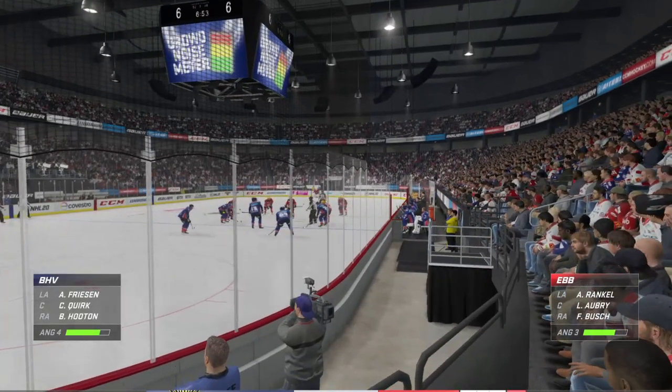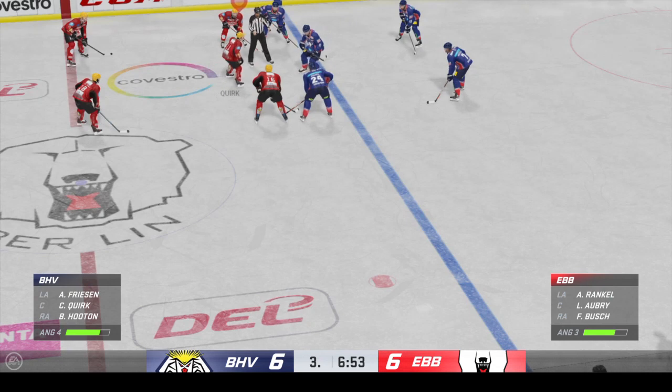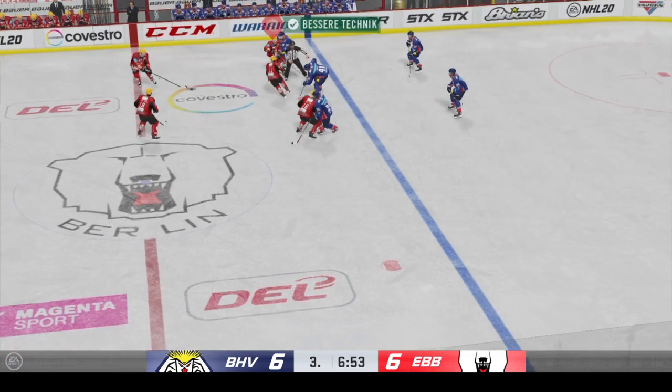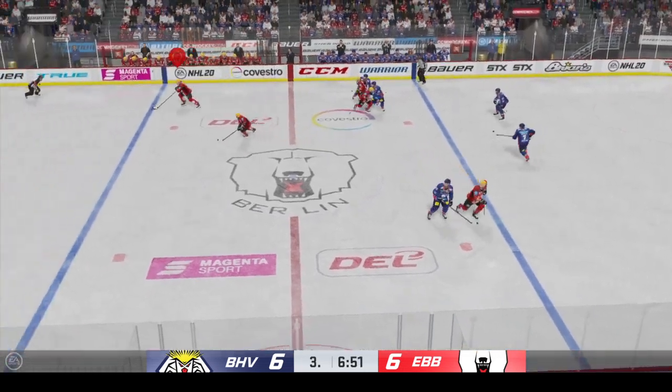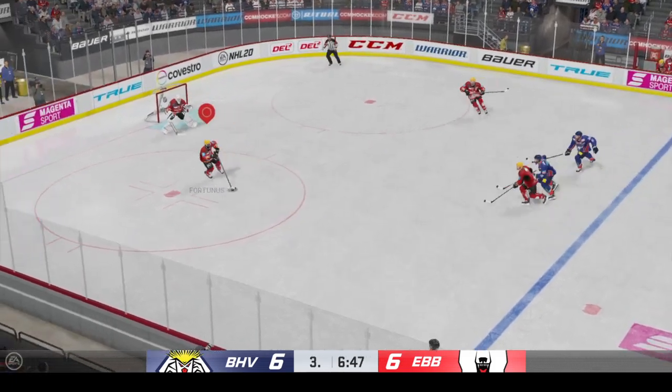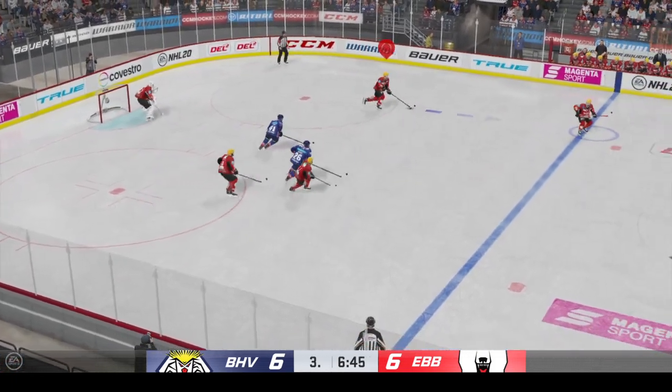Past the midway mark of the frame, you can feel the energy in this crowd. It's a tie game. Puck is dropped and we are back underway. Weber's moving the puck through his own zone. Slides the puck ahead to Weber.